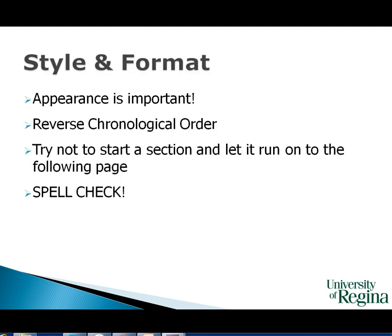The look of your resume is very important. Your resume should not be more than 2 pages. As you gain more experience, this may change, but 2 pages is recommended. It's very important to list any entry on your resume in reverse chronological order.